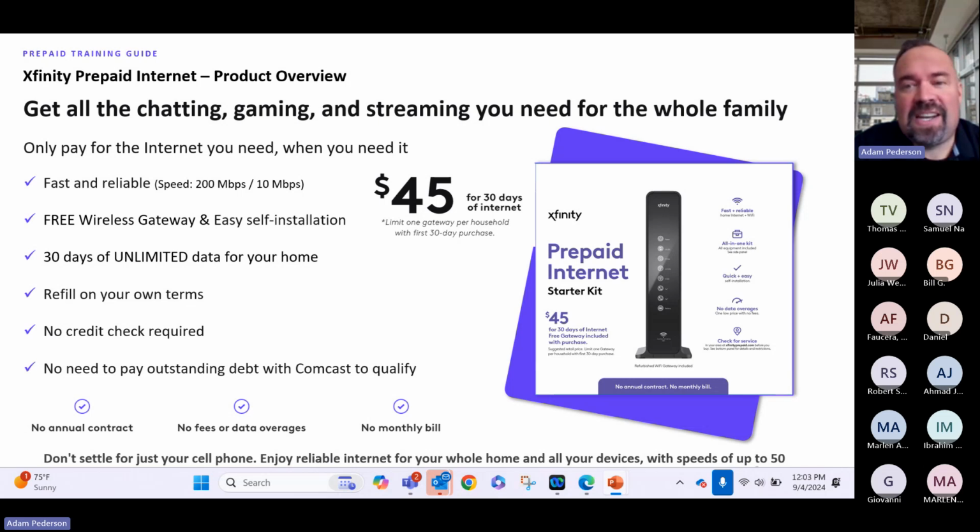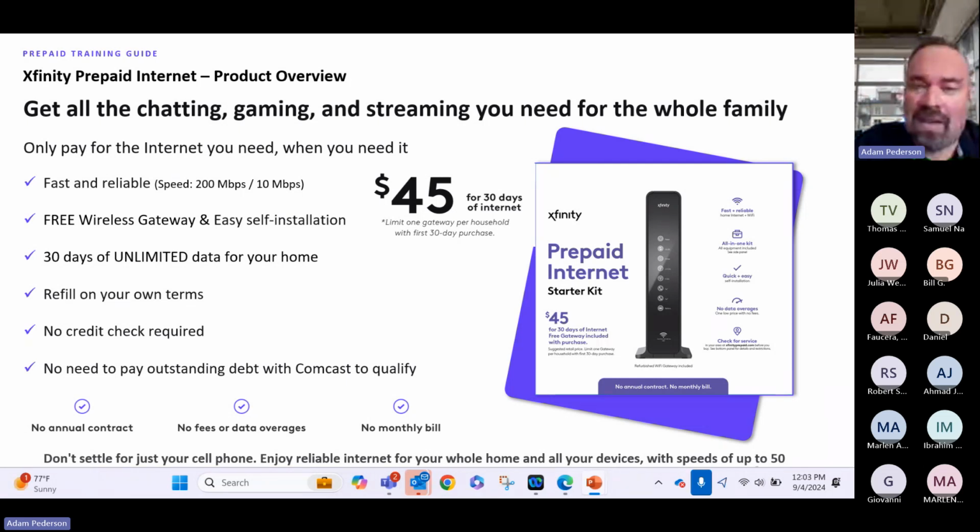Even if you owed Xfinity, say, $2,000, let's say you were a freshman in college and you racked up this big Xfinity bill, and you're like, oh man, I can't pay it. And then you left it there and you owe them $700, $800, whatever the case may be. You can still sign up for Xfinity Prepaid Home Internet without having to pay that balance, because this is a prepaid product, different from your postpaid.